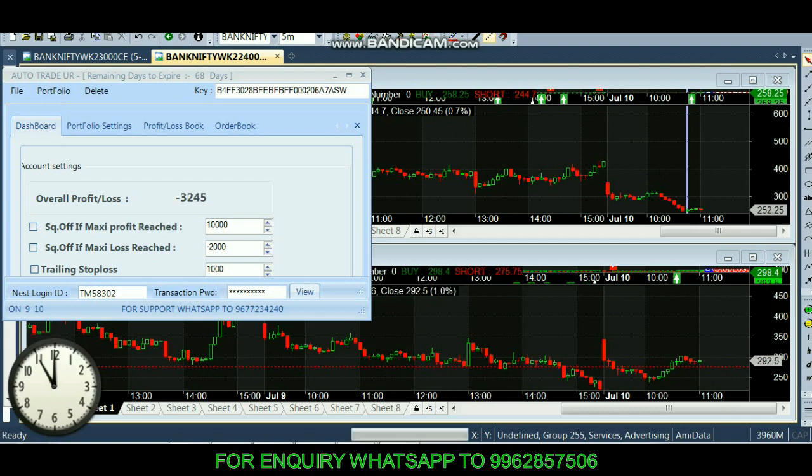So today we are trading in Bank Nifty options. Today we have taken two options: one is the 23,000 call option and another is the 22,400 put option. Today we have taken an out of the money call option and an out of the money put option, and today we are expecting 10,000 profit with 10 lots.